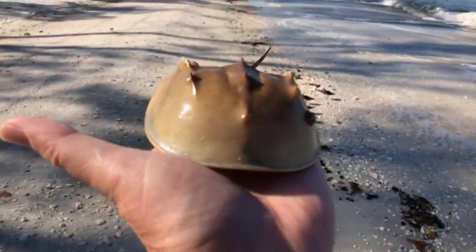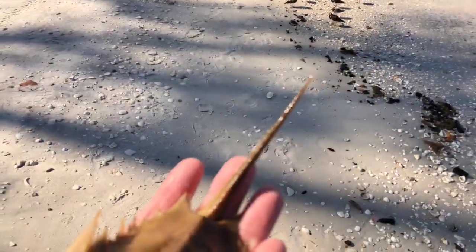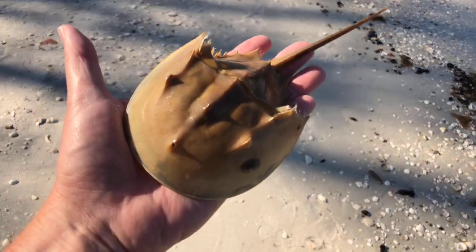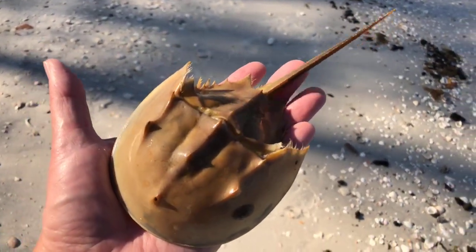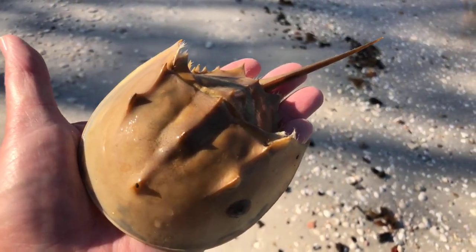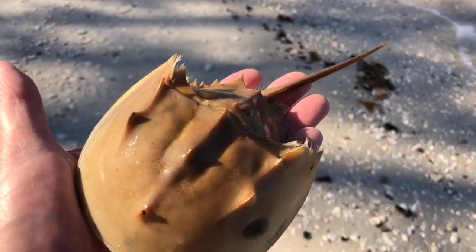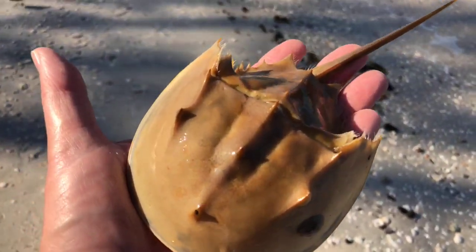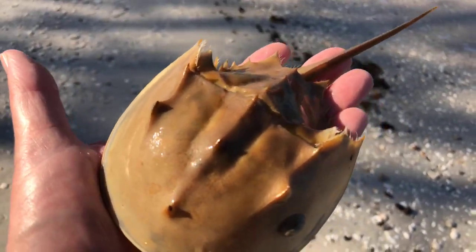That's how they crawl along the bottom. You think that tail, it looks like a weapon, but it's not. The primary purpose of that tail is to flip it over. If it winds up on its back, they use that tail to flip themselves over. There was a really good special the other day, Sunday, on horseshoe crabs on the Nat Geo channel. Very interesting how they use the blood for medicine. These things have been around since dinosaurs.